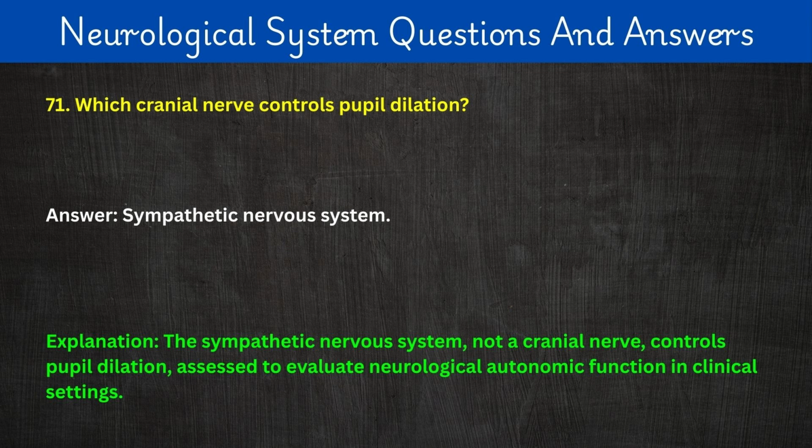71. Which cranial nerve controls pupil dilation? Answer: sympathetic nervous system. Explanation: the sympathetic nervous system, not a cranial nerve, controls pupil dilation, assessed to evaluate neurological autonomic function in clinical settings.